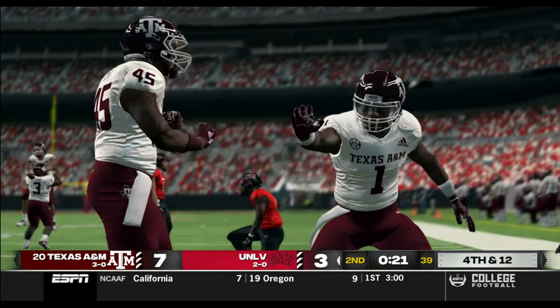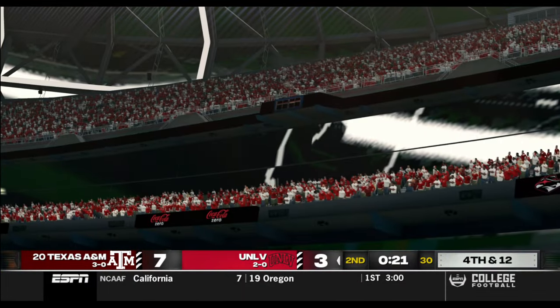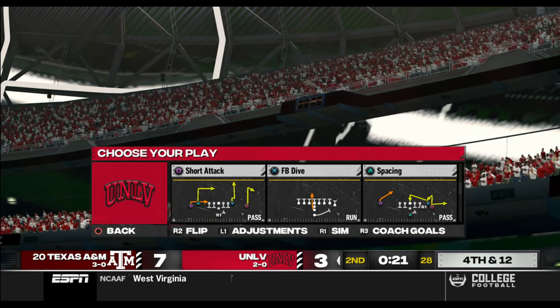Especially in the secondary, really get after it and can make life hard for the play callers on the other side of the ball.